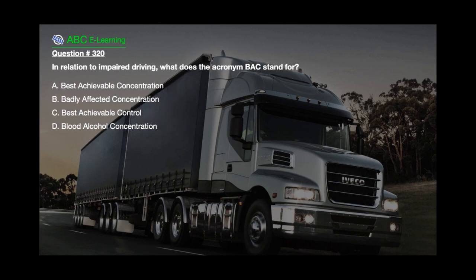Question number 320. In relation to impaired driving, what does the acronym BAC stand for? A. Best achievable concentration. B. Badly affected concentration. C. Best achievable control. D. Blood alcohol concentration.